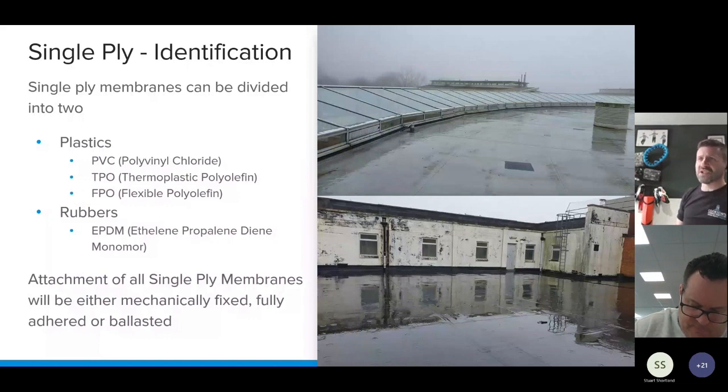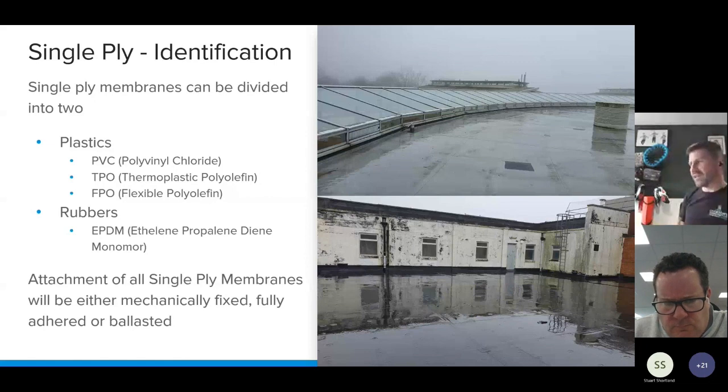Well, they're kind of in two categories: plastics, which is your PVCs, your TPOs, lots of different types of single ply out there, and then rubbers, where the most common one is EPDM. So in the top picture there, you can see that's a kind of PVC membrane. It's light grey. You can see the laps in the single ply, usually kind of 1.3 meters wide. So that's an easy way of identifying single ply. In the bottom picture there, it's black in colour, and so that's usually an EPDM rubber membrane. Again, you can see the laps at those 1.3 meter centres. So that's kind of how we determine single ply.